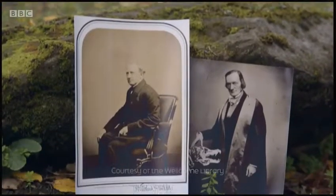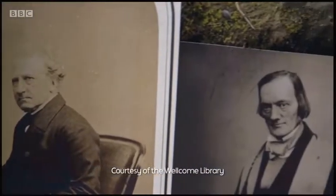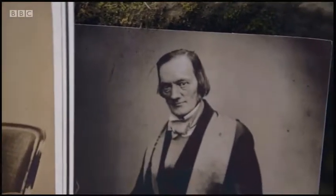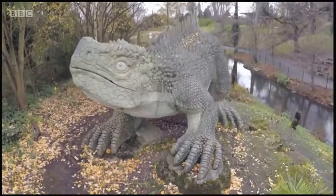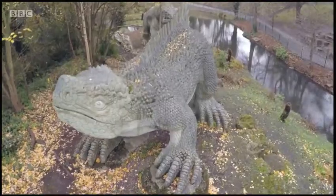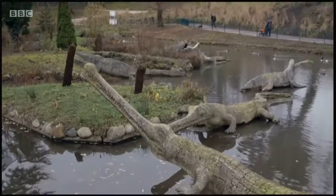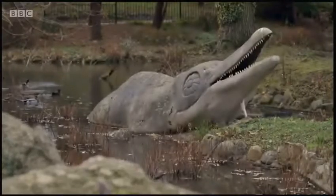Designed by sculptor Benjamin Waterhouse Hawkins and renowned paleontologist Sir Richard Owen, these were the first models of their kind in the world, and kick-started a dino mania which is still with us today. They give us a completely unique insight into the scientific understanding of the mid-Victorian period. So if you think of Jurassic Park, it all starts here.